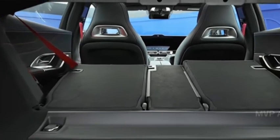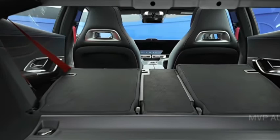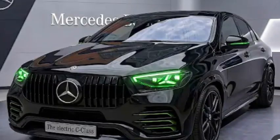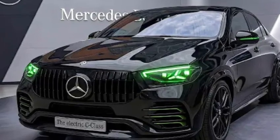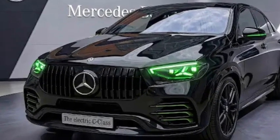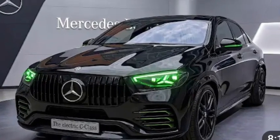Acceleration is smooth and immediate, as expected from an electric drivetrain. While it may not aim to be a full performance model, it delivers enough power to feel quick and effortless in daily driving. Charging speeds are also expected to improve, making long-distance travel more practical. This is where we see Mercedes focusing not just on performance numbers, but on usability in the real world.